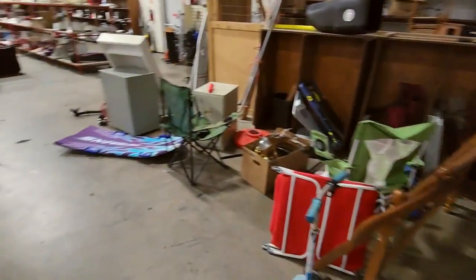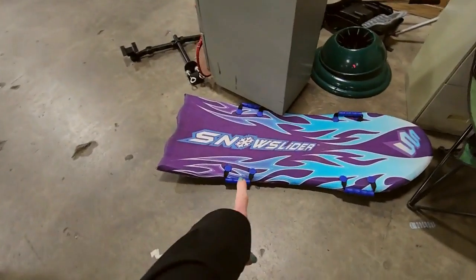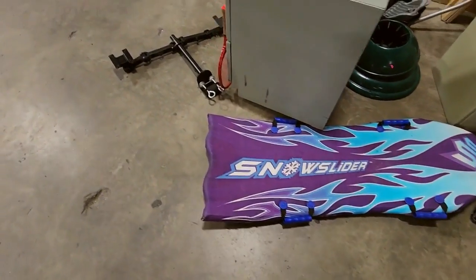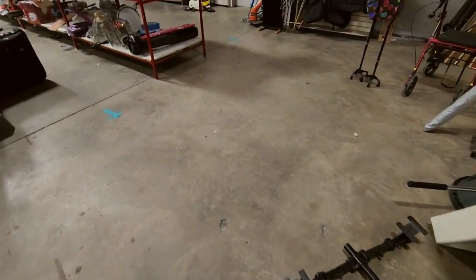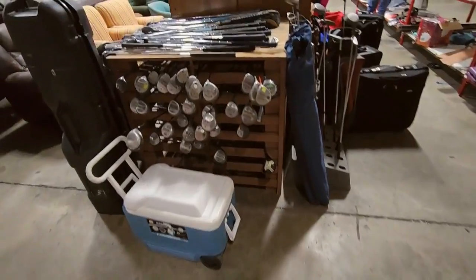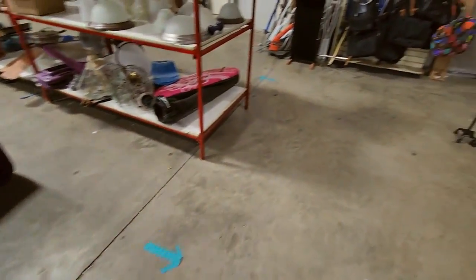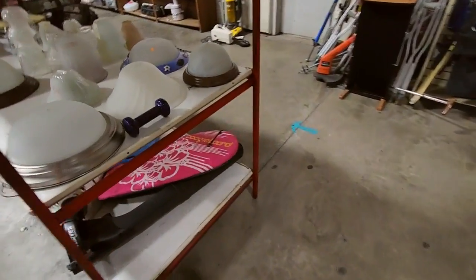You get headboards and footboards. A little snow slider. That would be fun. I should have gotten that and just stuck it in the storage building. A cooler. They have tons of golf clubs. I don't know diddly squat about golf clubs though. And golf bags and stuff.